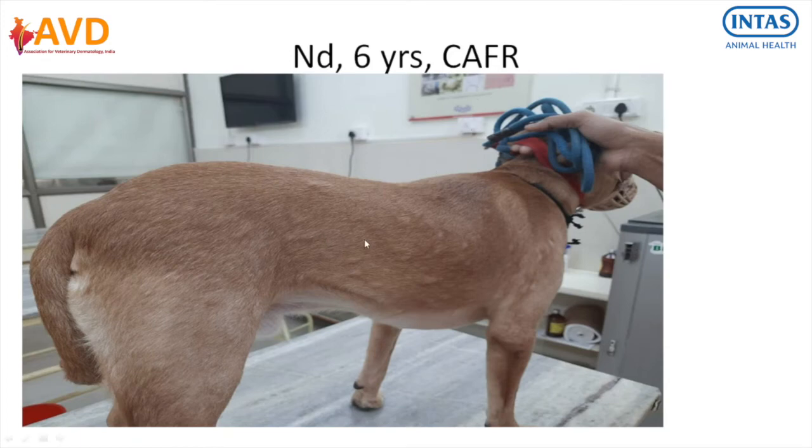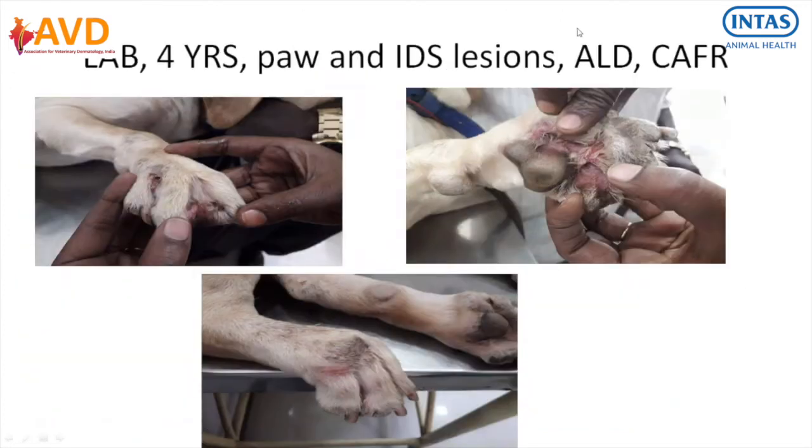And another thing in hypothyroidism, you may come across a papular, that is a recurrent pyoderma in hypothyroidism also. So like these lesions in the interdigital space. So it is a cutaneous adverse food reaction or atopic dermatitis. In both cases you will get lesions on the paws, that is erythema in the interdigital space.